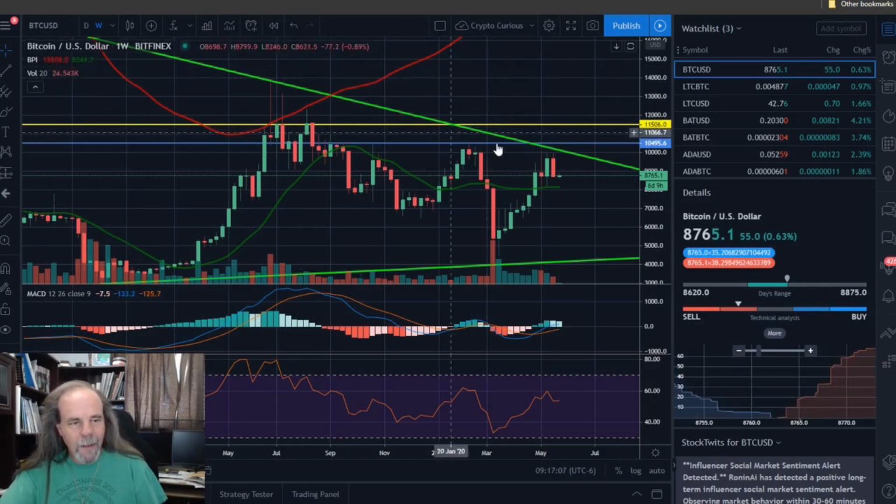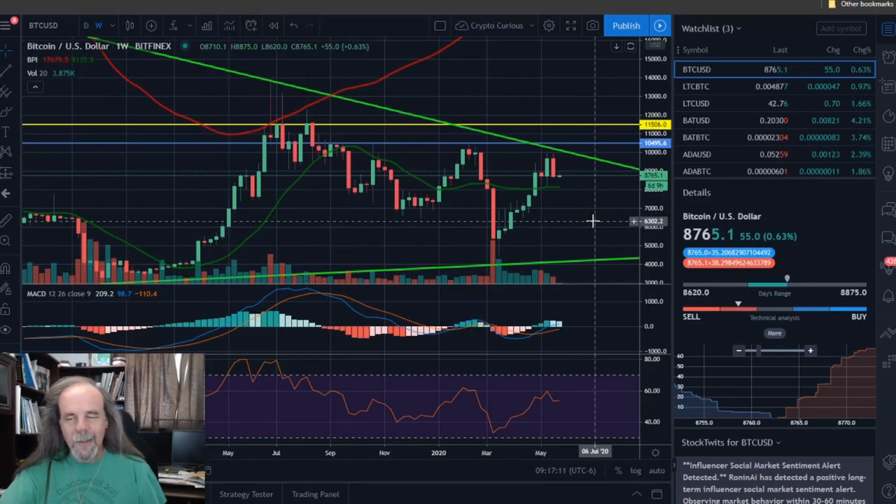We've got the green line down and the green line up. This is the resistance and support that we've had since 2017. So all of these lines come from the last major run-up in price for Bitcoin. That means that they are well established, and as long as they're resistance, they're going to be major resistance. On the plus side, once they become support, they're going to become major support.